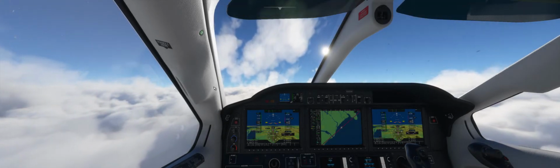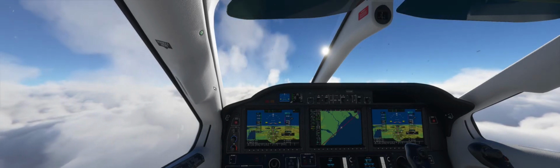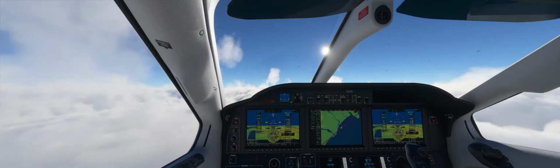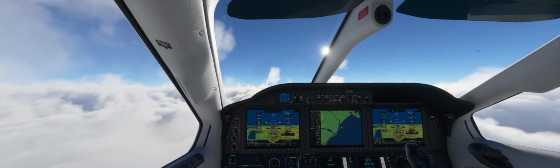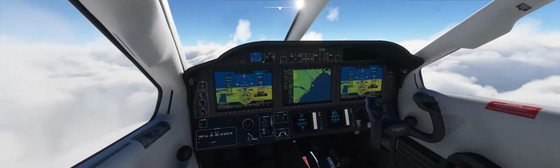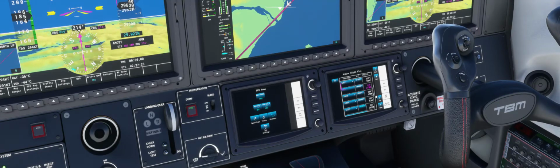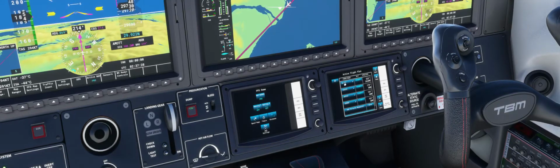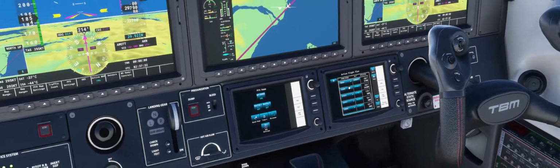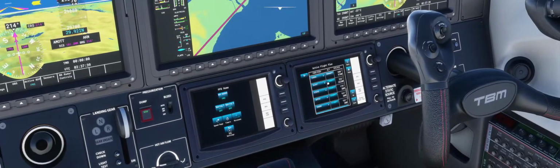does have a published RNAV approach to the runway that we're going to land on, which is 16, if memory serves. But Microsoft does not have that published RNAV approach in the software. So, for the first time, I had to use the FPL feature and manually insert the final waypoints, which were Aleut, and the altitude we're supposed to be at that waypoint.